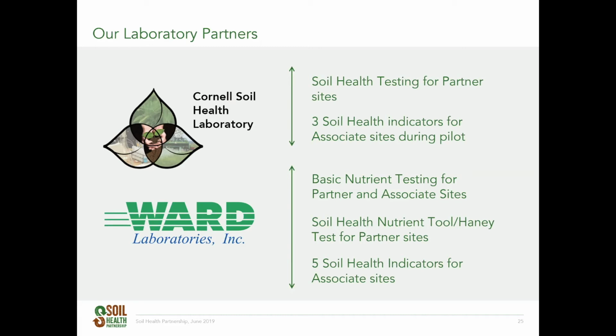And we also work with Ward Laboratories in Kearney, Nebraska, and they do our basic nutrient testing as well as the Haney test. And for our associate sites, Ward is doing some simple soil health indicators, and we're doing some duplicate testing of some of those indicators at Cornell during our pilot. So we rely on good communication with our labs to get the results back to farmers in a timely fashion. Also, there are inevitably issues that arise, especially in a year like this one where things haven't been happening on the same timeline as in previous years.